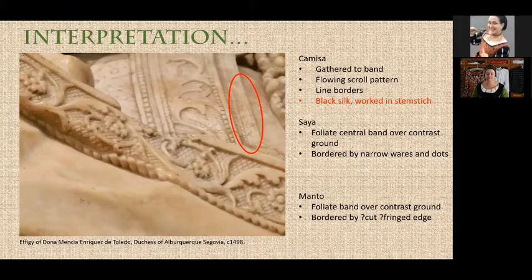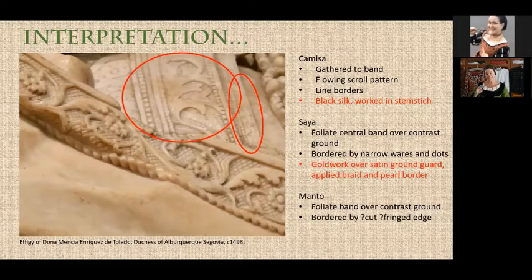Next, if we look at the saya, we can see that we've got a foliate central band, and it's been bordered by some other bands. So I think that what that is, given the shading on the background and the layered effect of the gold, you can see those leaves turning over. I think that that's flat gold work, and I think it's probably done on satin. And I think that along the edges, there's probably applied braid and maybe pearls, a line of pearls as those round things.